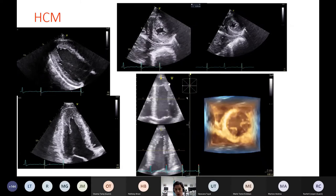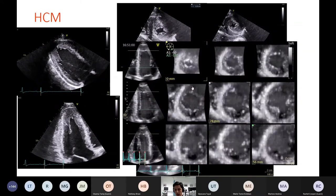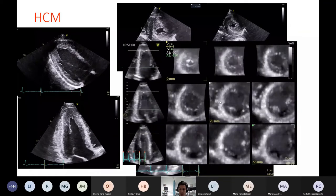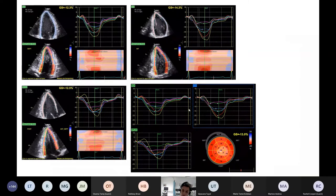It's 1.3 centimeters, so it's a hypertrophied apex. Now, 3D echo, it looks pretty, and it can actually be of use here. We can see that we can get a very nice representation of all the hypertrophy all the way to the apex. And confirmation, here we have the bullseye strain pattern and a low overall GLS of 13%.